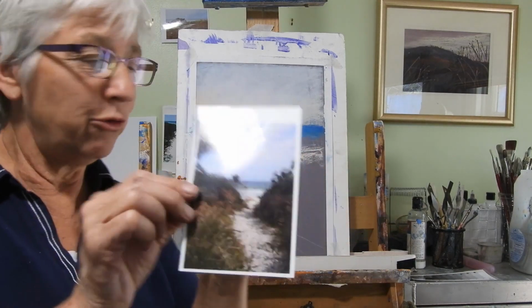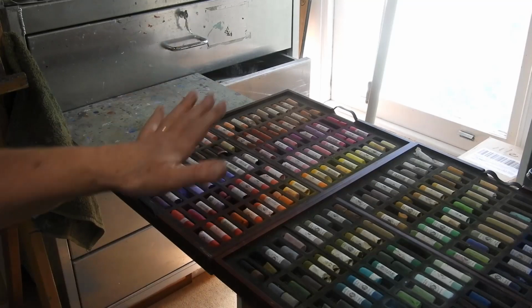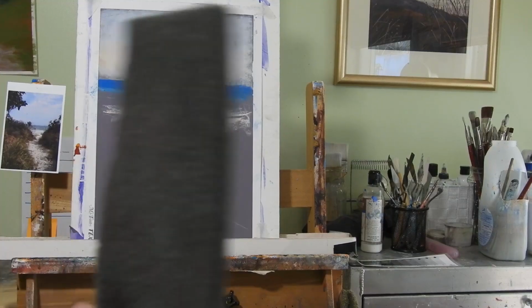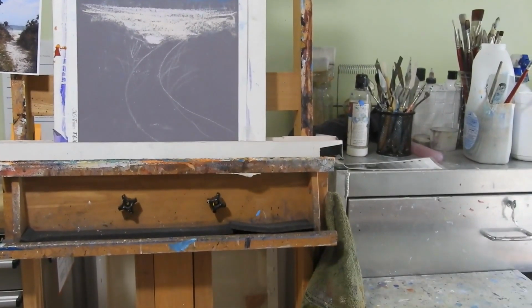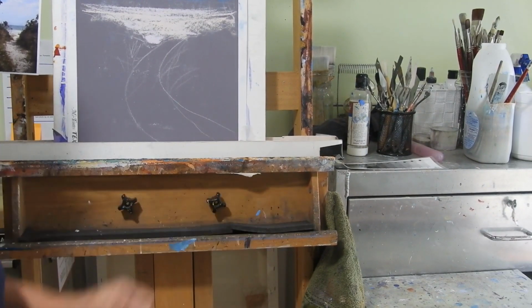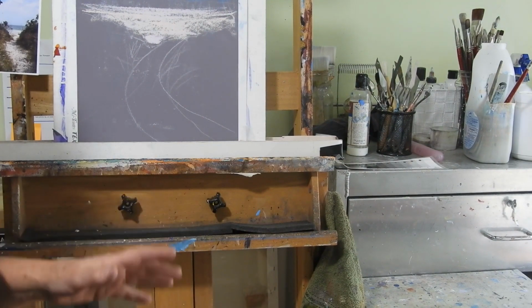I'll post that one for you. So it will just sit there next to... So there are my set of One Go Gallery handmade pastels, and that's what I'll be using for this demonstration. I have sponges lining the base of my easel there, and that's where I'm going to be putting the pastels as I work with them, so I don't forget which ones I'm using.